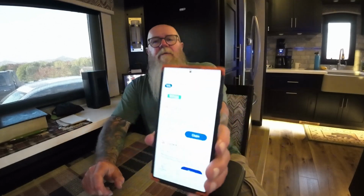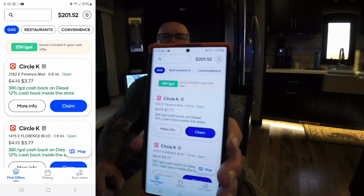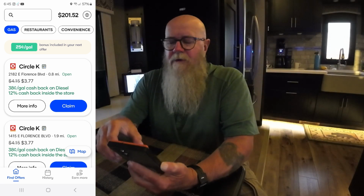So I'm just going to show you this screen. You'll kind of see, can you see where it shows the price scratched out and then the price I will pay with the Upside app? In case you can't see it, I will do another screenshot here just so you can see it.